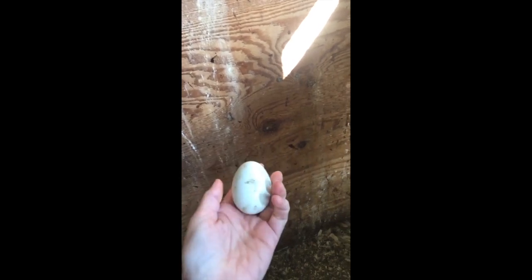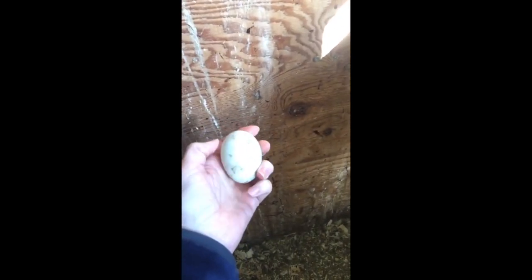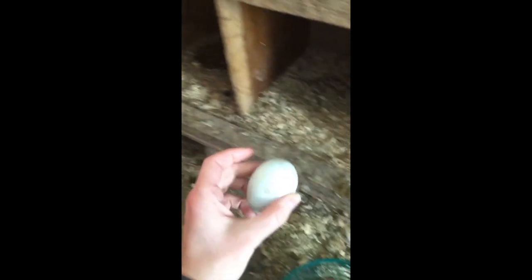So when you set eggs in an incubator, or if you ever decide that you want to do this at home for whatever reason, you want to make sure that you get as clean of eggs as possible.